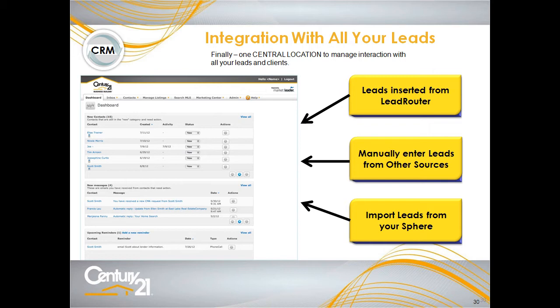Integration with all your leads. This is great because there is a contact database built right into it. So those of you who are using other programs really want to take a look at this and weigh the pros and the cons against things like Top Producer that you might be paying a lot of money for, and you're using it for contact management. Take a look at this because I think you'll find that it's very comparable, depending on what parts of Top Producer or other programs like that you use.